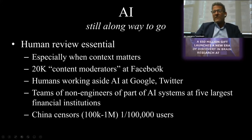As a matter of fact, whenever context really matters, human review, human involvement is still essential, whether it's at Facebook, Google, Twitter, at the financial institutions, and even in the censoring process in China, adding that context. And you can see, I love as you look at this example, these were posters all over Los Angeles, and these weren't done by an AI, but they were done by someone without domain knowledge.